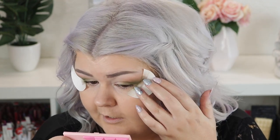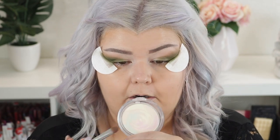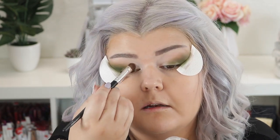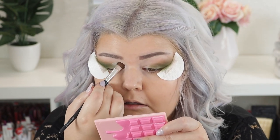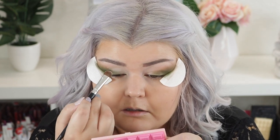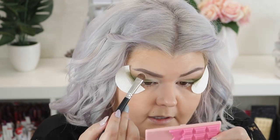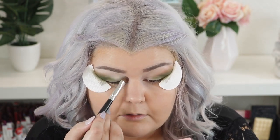Gosh, I moved it too many times and now it's popping off. So I'm just slowly building this up. This is just the Physician's Formula Mineral Correcting Powder in Translucent. I'm just gonna go into this face powder and take a brush and brighten the lid, but also set the concealer. We're probably just gonna keep it a skin tone lid, I think. A little brighter, obviously. This is brighter than my tan face. And I'm gonna take that on the brow bone too. Ooh, that's bright. It'll blend though, don't worry.